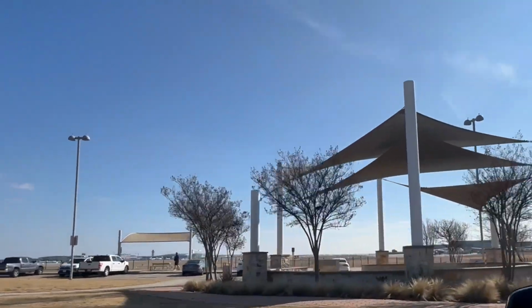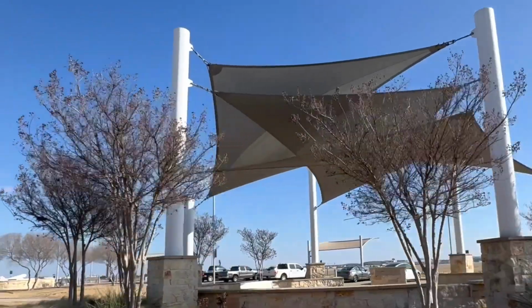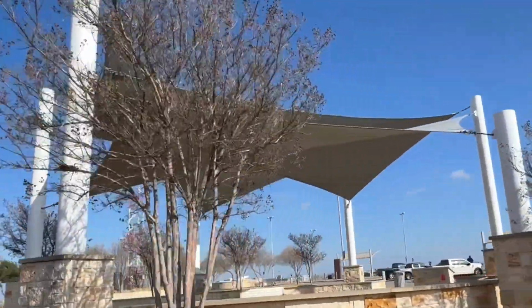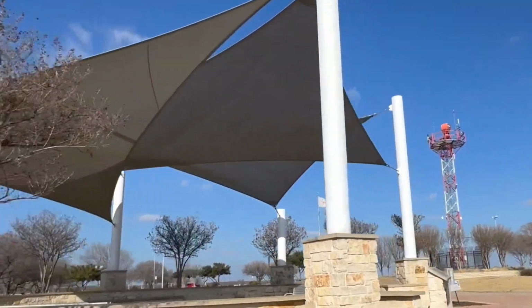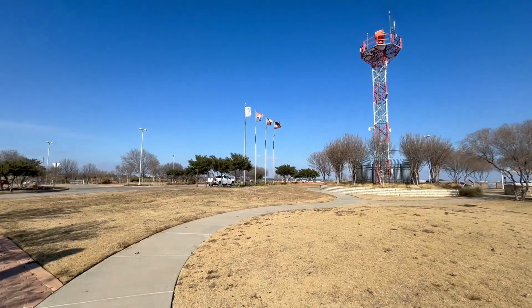So as we drive up, you can see on the left, there's a structure with sunshades, and that is a commemorative monument that honors the soldiers in our different branches of the U.S. Armed Forces. We will go back to that toward the end because I know everybody wants me to start with the airplanes, and that is the most exciting part.